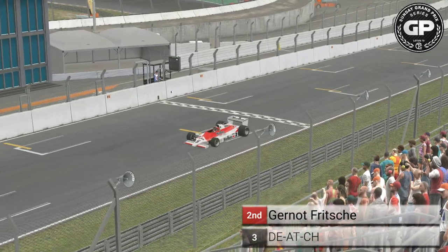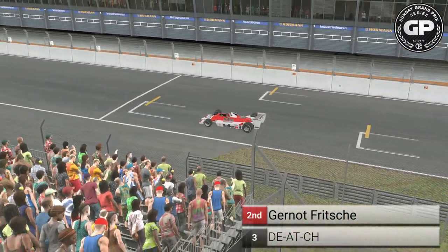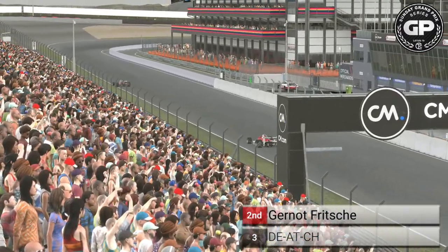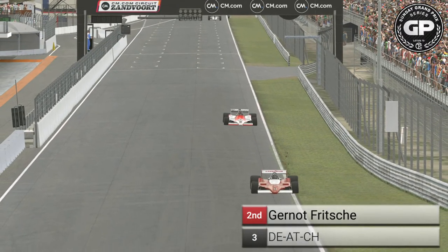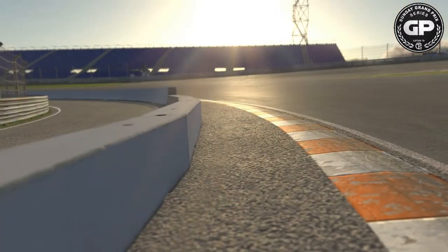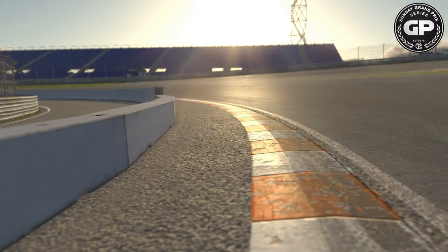Well, I always enjoy watching your race out here, so thank you for coming out and participating with us. Anybody you want to give a shout out to before I let you go? Thanks to you guys, and huge congrats to Juanmi once again and to Antti as well. Bye-bye. That was Gernot Fricke coming home second today at Zandvoort.